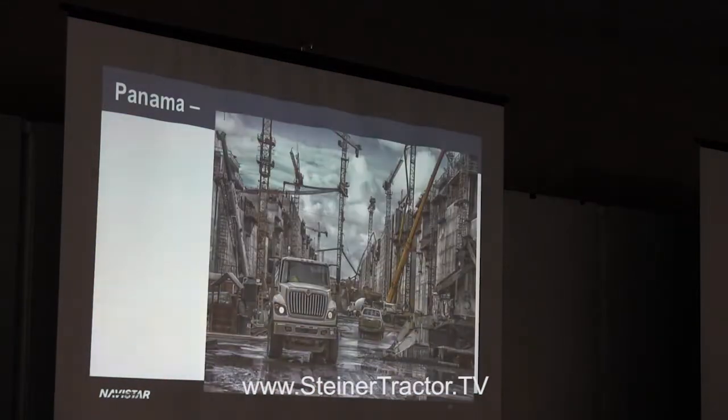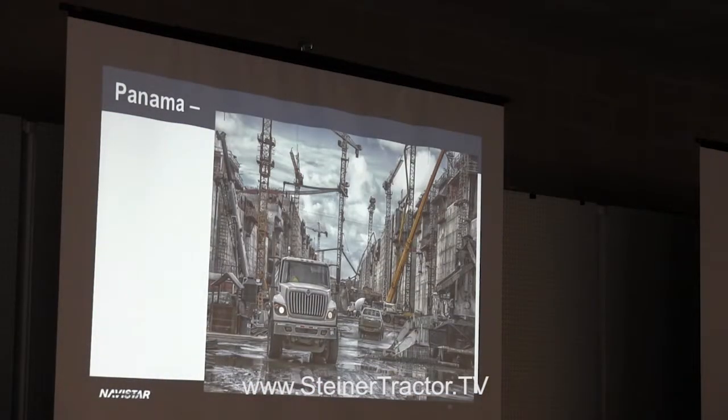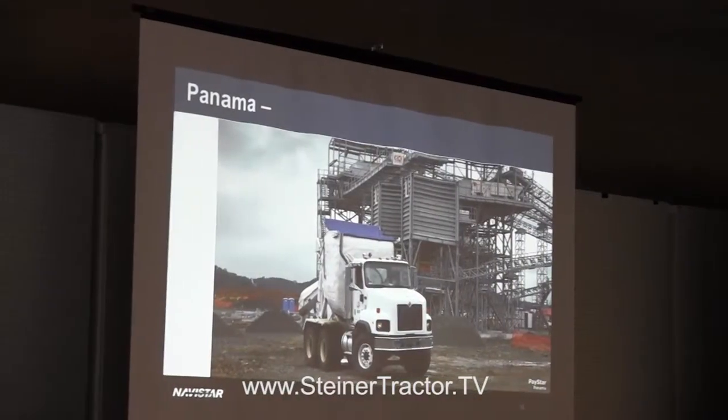Panama, don't have a lot here, but that's one of my favorite photos. That's the rebuilding of the Panama Canal just what, 2 years ago, 3 years ago. We were there. This is more of that, not as dramatic a photo, but we were there.